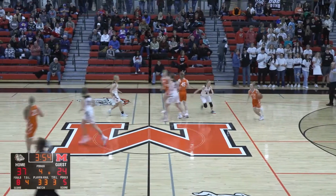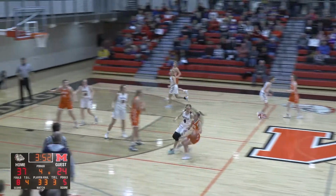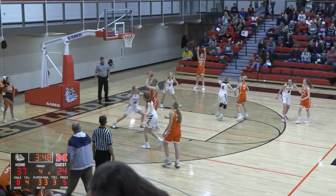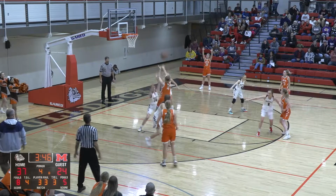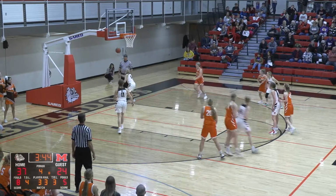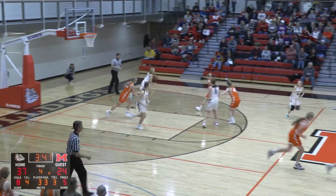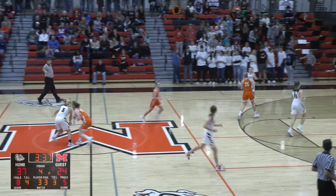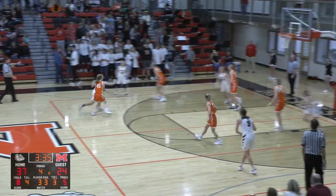It is still a 37-24 lead for Marysville. Sammy Stout with the basketball now, looking to drive on Brent O'Neill. Can't do so. But they're going to dish it down low into Jenna Hayes, who airballs the turnaround shot. Rebounded by Bella Rader. 3:40 left to go in the game. A 37-24 lead for the Bulldogs.